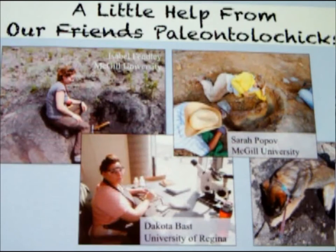So this summer, we always rely very heavily on students and volunteers for our field crews. This year we had 3 exceptional students from McGill University and the University of Regina. They called themselves the Paleontologists, which I thought was kind of cute.